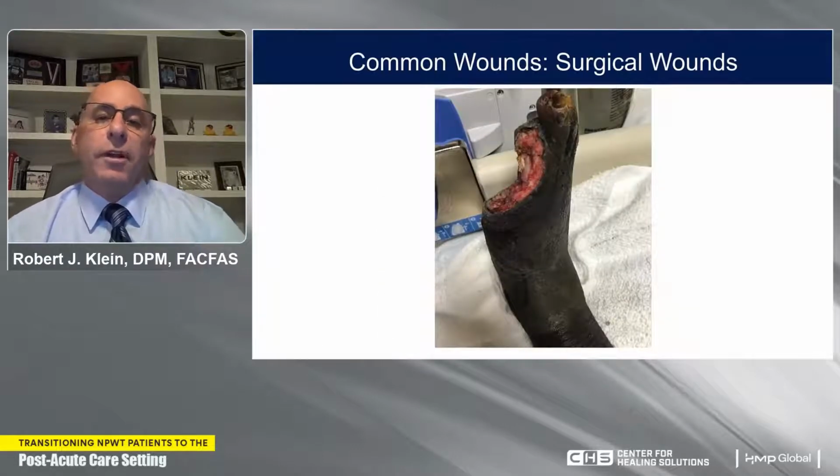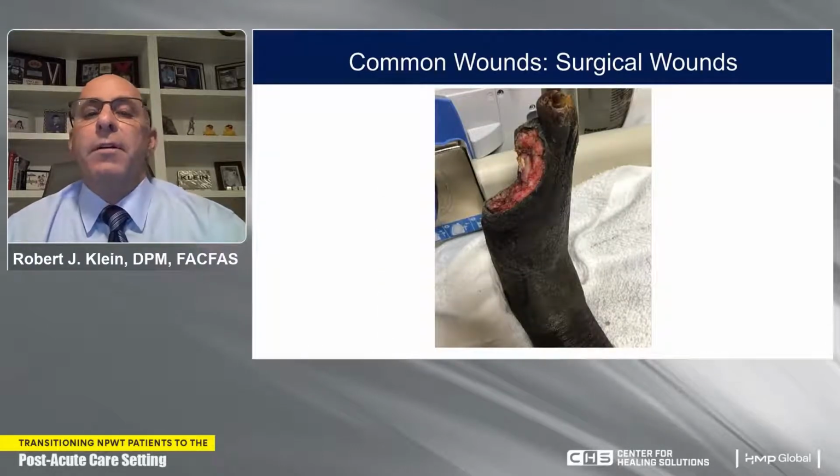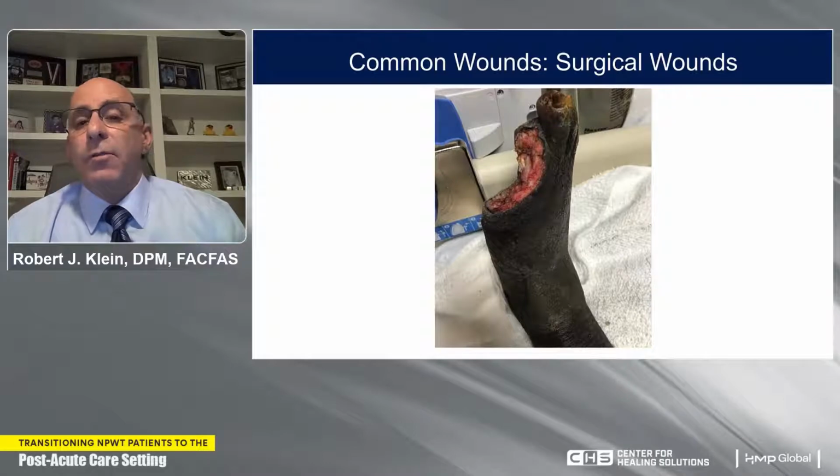Surgical wounds, wounds that I create or my partners create. I'm at a teaching institution. I work with vascular surgeons, general surgery residents, and interns. And oftentimes I'm consulted on surgical wounds, and negative pressure wound therapy is a common modality that I use to close these wounds.